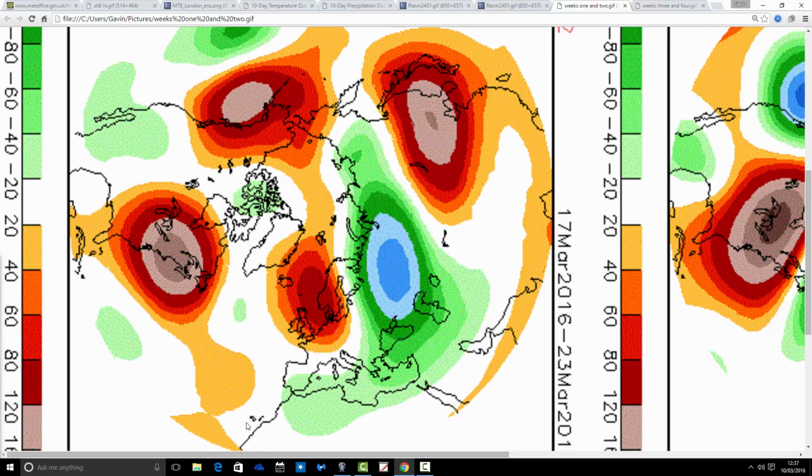Week 2, which is the 17th to the 23rd of March, is similar to the GFS actually, with this ridge still there to the east, low pressure a little bit out to the west. The difference is in the flow, which means that we are pulling up sort of southerly influences a little bit. That's a warmer week there from the 17th through to the 23rd of March, and maybe turning more unsettled with time from the south and the west.